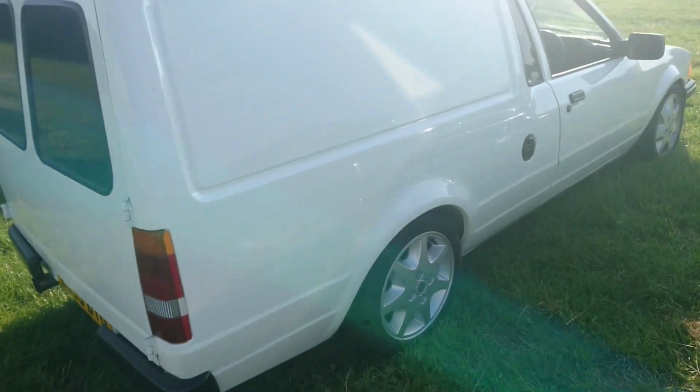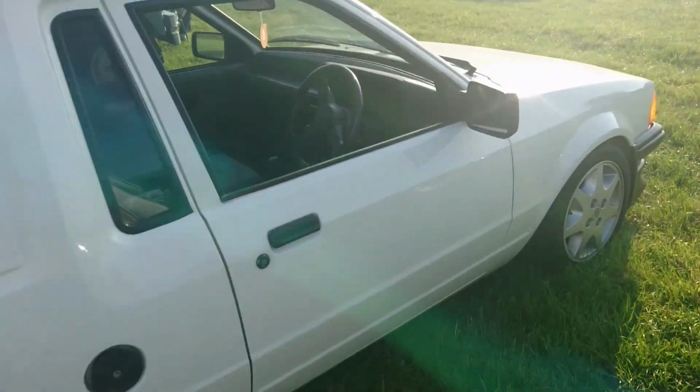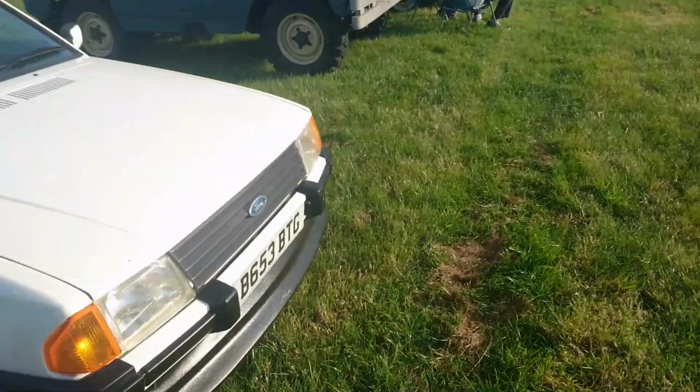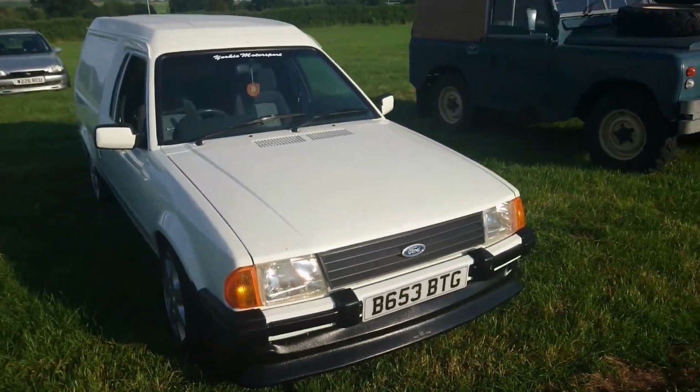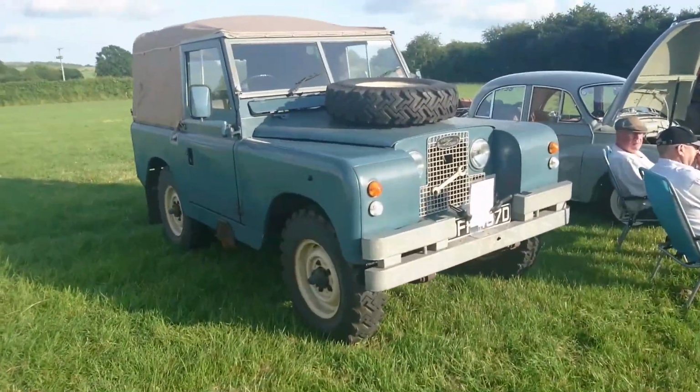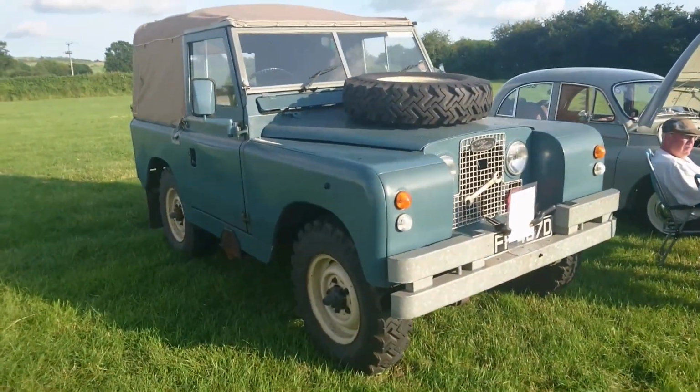So Mark III Escort van with RS Turbo wheels. Does this mean it's got an RS Turbo engine in it or something? Or somebody just put the wheels on? Who knows? 1966 Land Rover Series 2A.